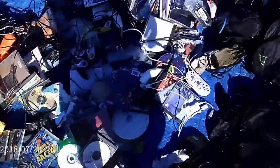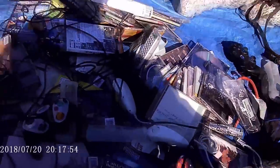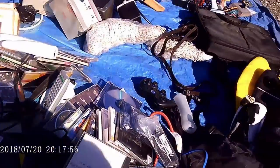Now, here's a tarp of just wires. It's just like a big ball of wires and controllers and stuff. I saw this guy maybe 2 months ago and he wanted 10 bucks a piece on everything in there. So I walked away. Then I saw him probably a month ago and he wanted 5 bucks a piece. Now he's saying pretty much grab some stuff and make an offer.